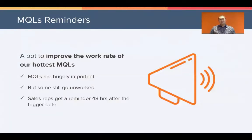So another innovation we have been working on is MQL reminders within Slack. So a big challenge of most companies is to make sure all marketing qualified leads are worked. These are the highest value, hottest leads. These are the biggest opportunities. So one of our teams at HubSpot has created a bot that notifies sales reps, gives them a reminder 48 hours after the trigger date. So how it works is if a lead MQLs, our sales rep is going to get a reminder to follow up and do it quickly.